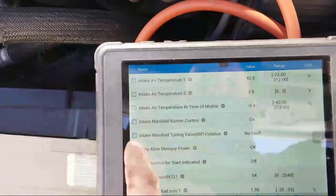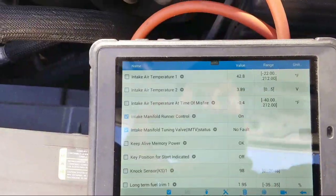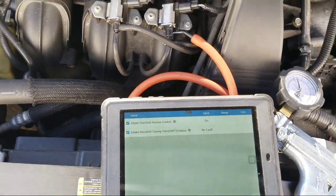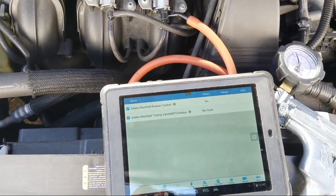Alright, so here's the manifold tuning valve status, IMT, and the intake manifold runner control, on or off. That's about all you get. So as far as the sensor goes there, we could actually look up operation on this one. It may have a 0 to 5.